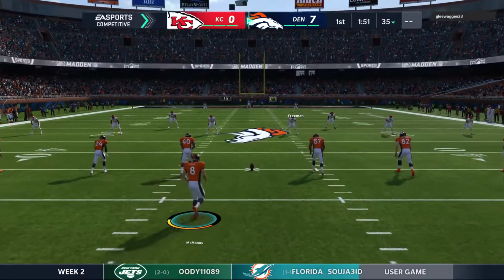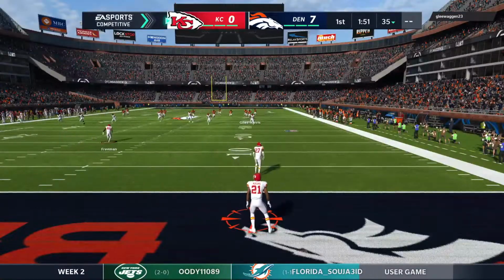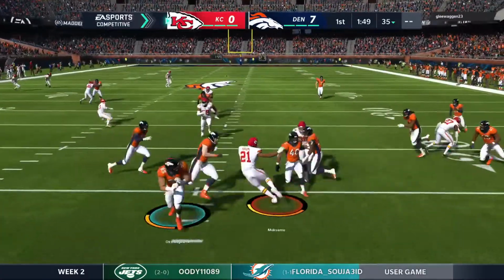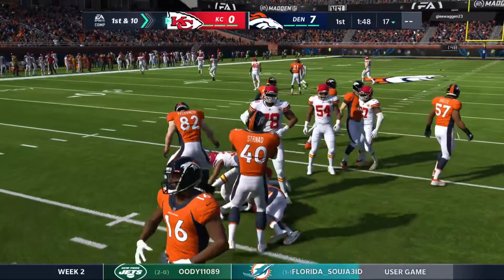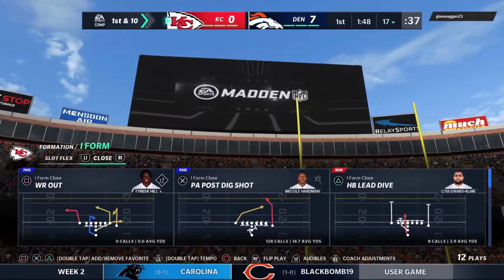After the touchdown, here's McManus now to kick it away. This will make it into the end zone. And no chance to get away as they'll get him down at about the 17-yard line.